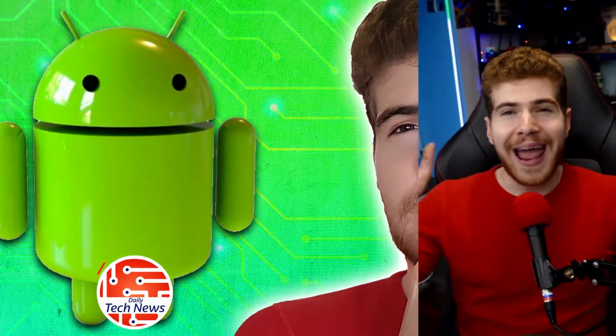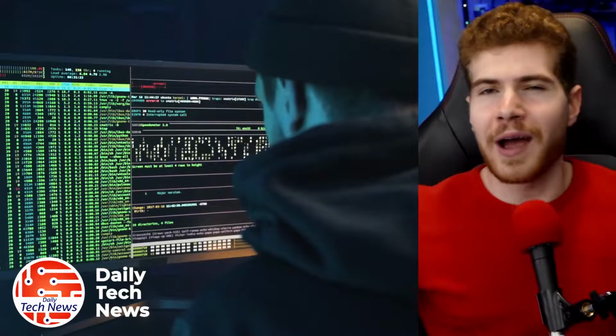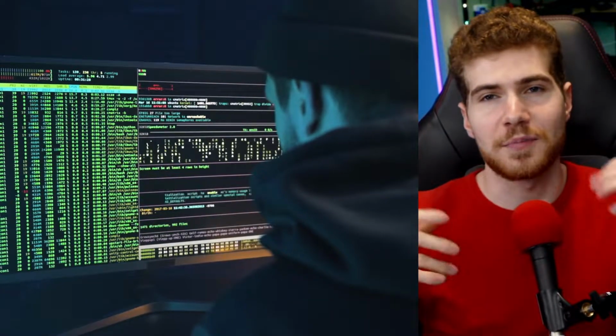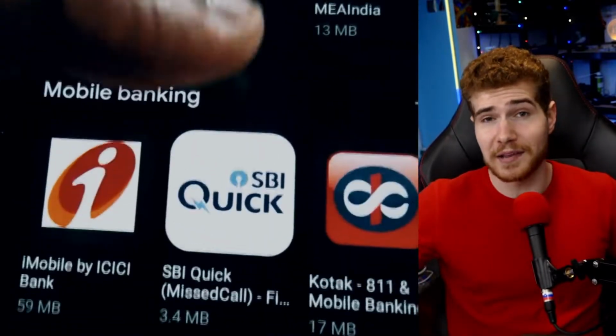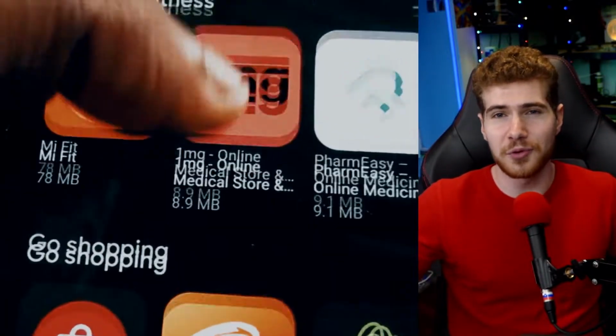If you own an Android, make sure you have this feature turned on to avoid infection. So hackers have been making dodgy apps designed to steal personal information such as passwords and bank details for a long time. Google's Play Store and Apple's App Store have many systems in place to prevent such apps from being downloaded, but a few of them still manage to slip through every once in a while.